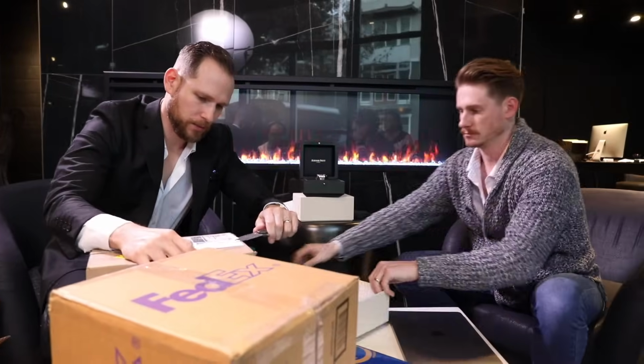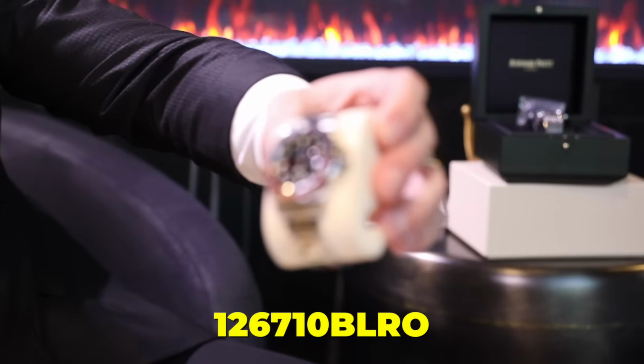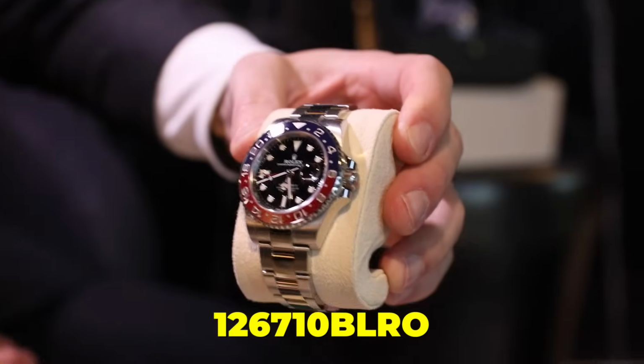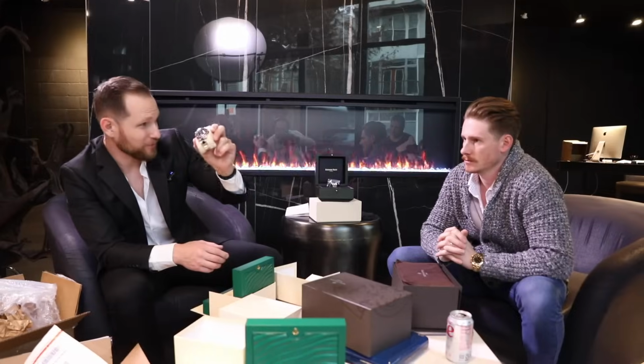All right, what else do we got? This is a 126710 BLRO Pepsi GMT, classic Rolex GMT. First release they ever did of a GMT was in this color. There are rumors that Rolex may be discontinuing this model. It's not been confirmed. Nobody really will know until Rolex announces that. So maybe sometime in 2024.